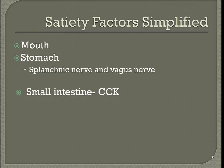The next place, digestive-wise, is down the esophagus and then down to the stomach. There are no satiety factors in the esophagus, but there are in the stomach. From the stomach, there are two main nerves: the splanchnic nerve and the vagus nerve. The splanchnic nerve kind of tells you the calorie content of what's in there, like what is actually in there. So when you say, "Oh, this food is rich," it's probably activating your splanchnic nerve a lot. Just kidding. So anyway, that's why you can't drink a bunch of water.